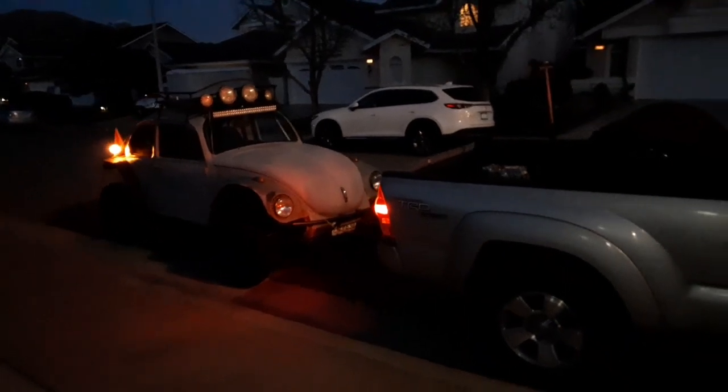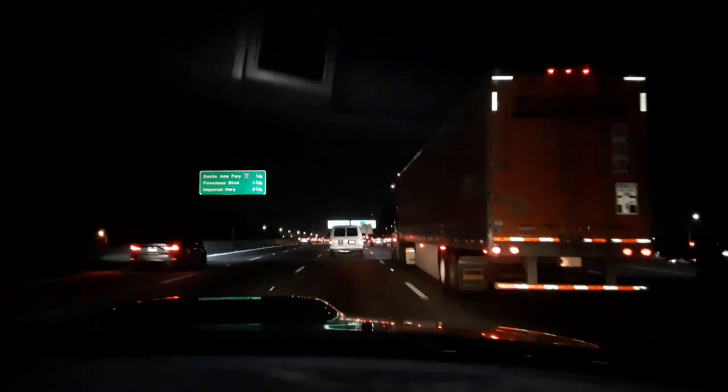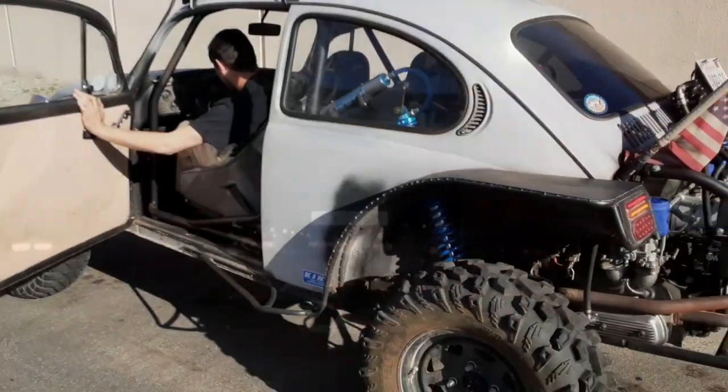Alrighty, Dusty Crew, we're locked and loaded. In a quarter mile, use the second from the right lane to take exit 11 for I-5 South towards Santa Ana.